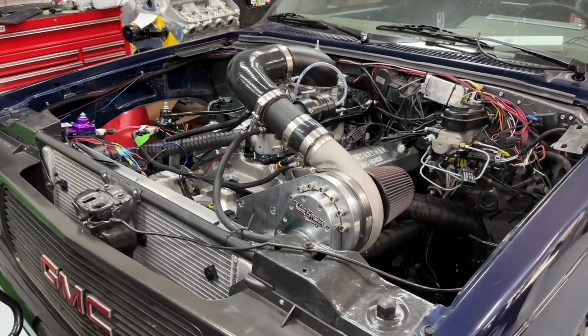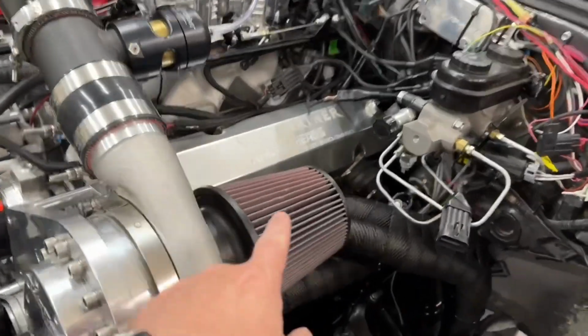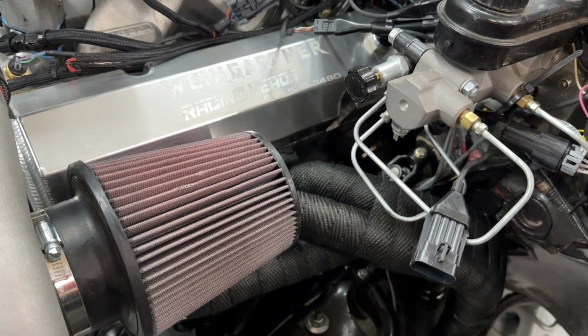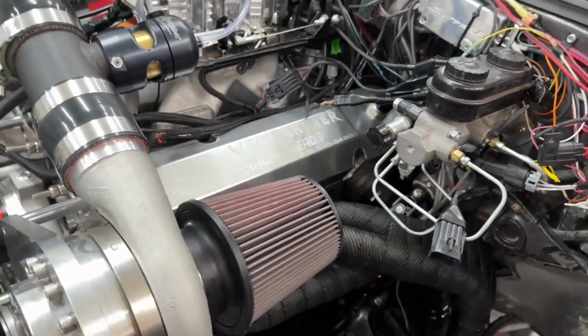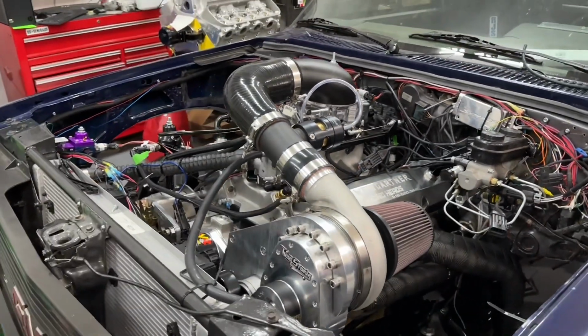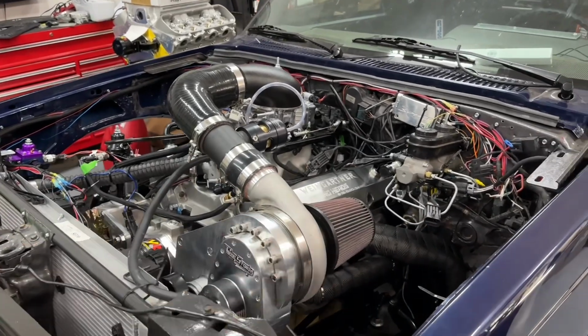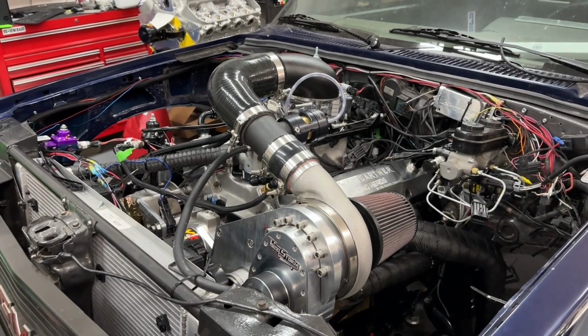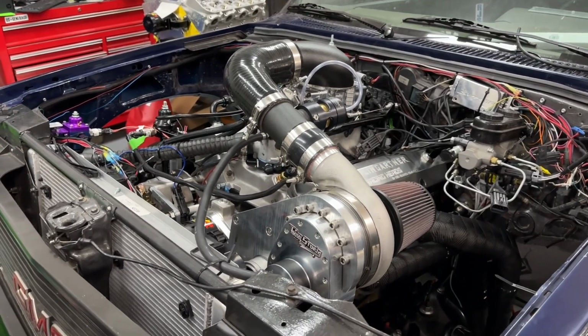But it is running. If you saw in the video, it looks like smoke's coming out of the air filter. It's actually the header wraps. They're brand new, so they kind of smoke when you first do them. To my surprise, the engine fired right off. As soon as it got its RPM signal from the cranking, it fired right off and stayed running, which is pretty cool. Sounds great.